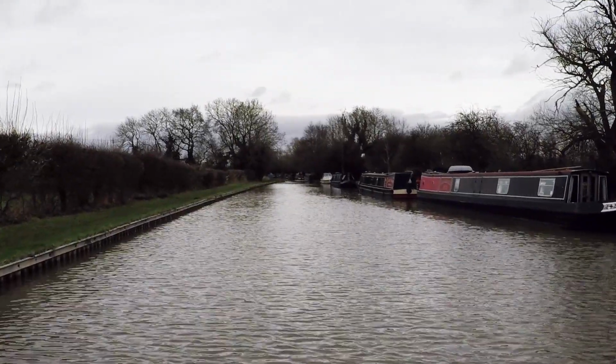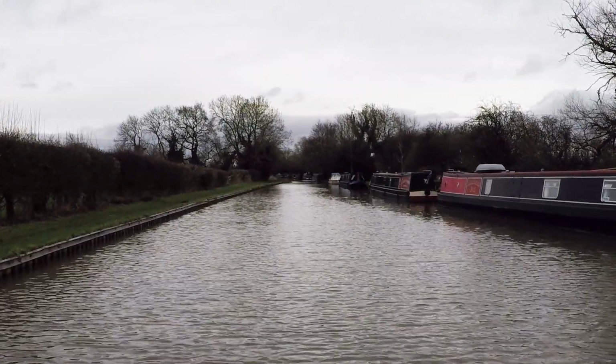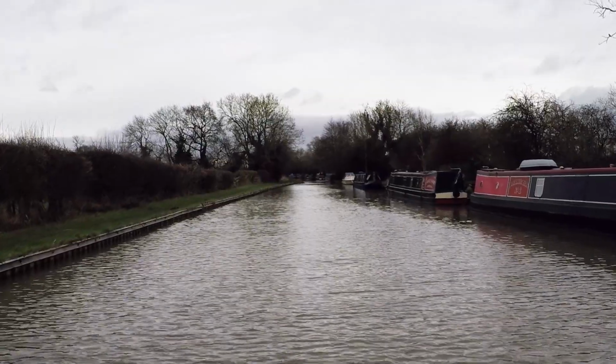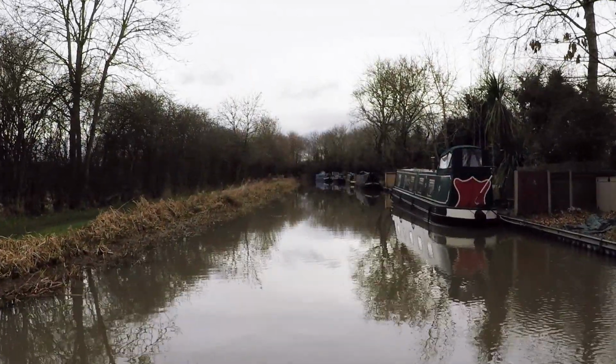The boats on the right here are all privately moored. Despite its isolation, this is quite a nice place. To the right of these boats, there's lots of fishing lakes. Really quite pretty in the summer, but they're all private, and as far as I know, there's no access.